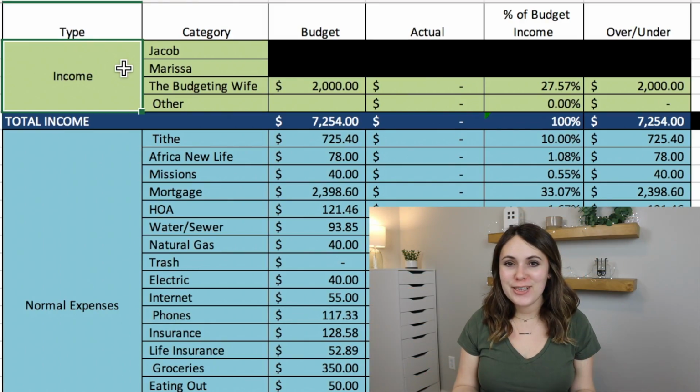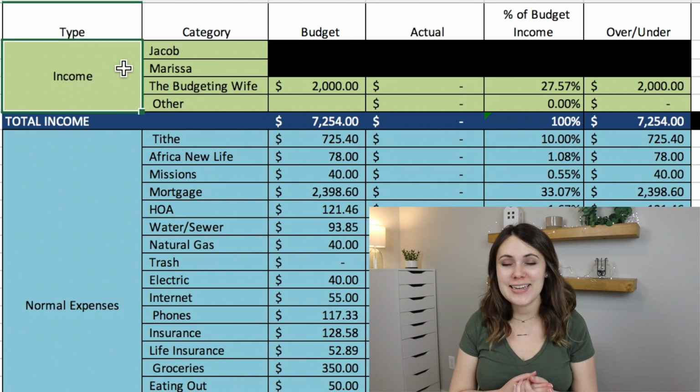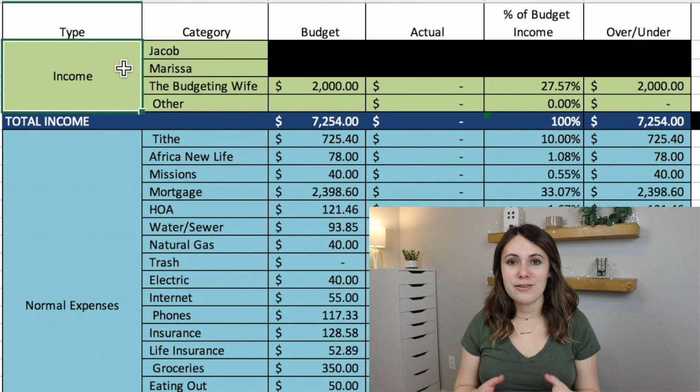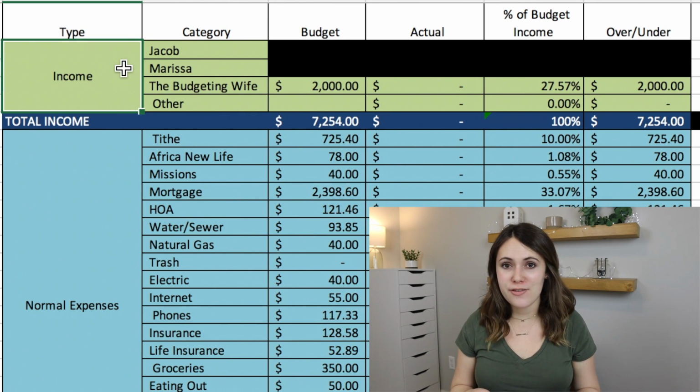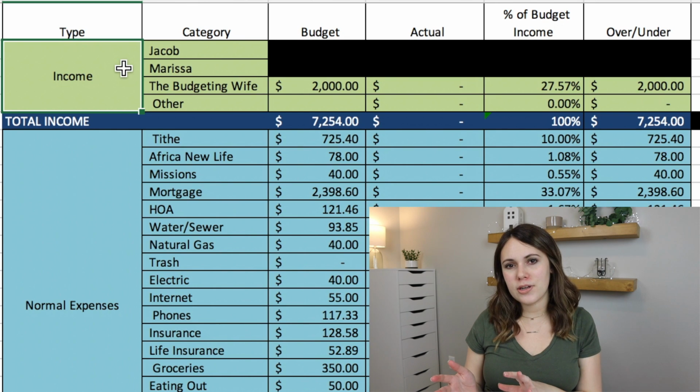So like I said, we are having a baby this month, which is crazy. I'm due May 23rd with our first baby. We're having a boy and we're very excited. And this has obviously been something that we've been preparing for in our budget and in our finances for months now. And so our budget this month, some things are going to look the same and some things are going to look a little different.